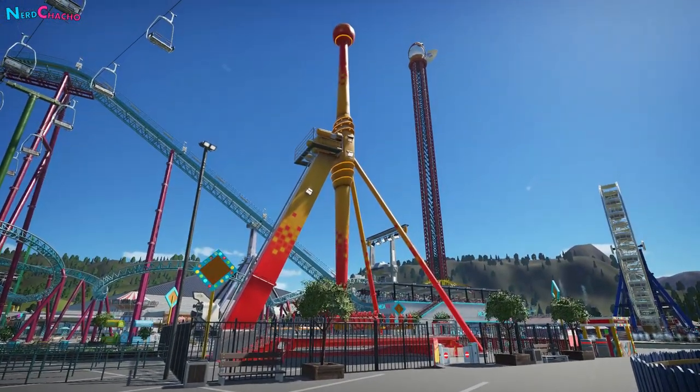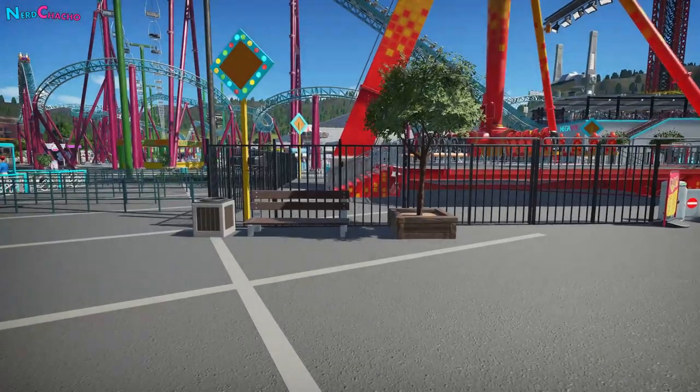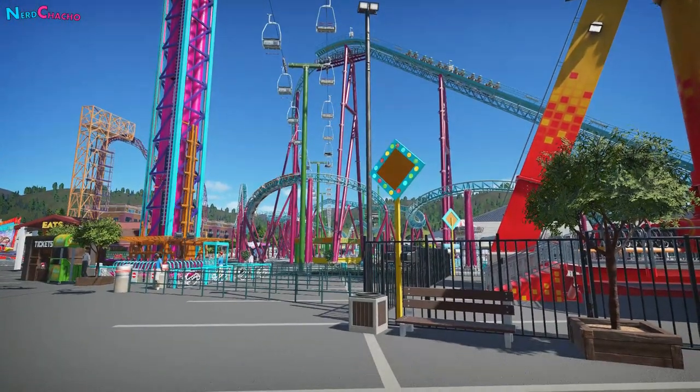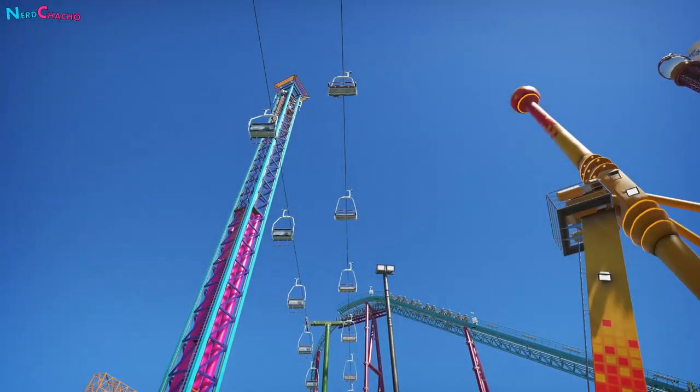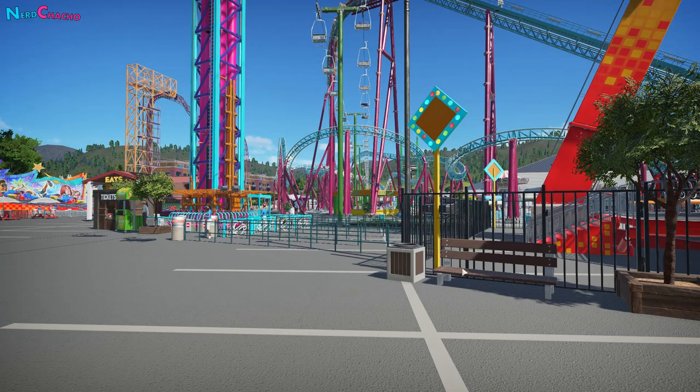So this is just another one of those big rides that you would see. Again, really simply themed, actually. So the queue... Oh, no, I don't even know my own park. So the drop tower that you've got here, that's the queue for the drop tower. Again, it's just plonked on top of a car park.